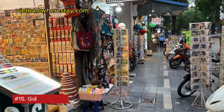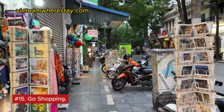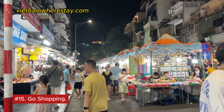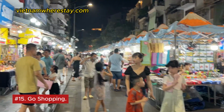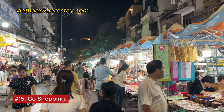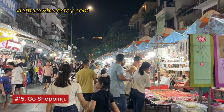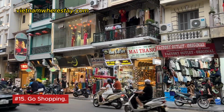Number 15. Go shopping. The Old Quarter of Hanoi is packed with shops where you can buy clothes, bags, shoes, and sportswear. You can browse many shops on Hang Gai, Hang Bac, as well as Dong Xuan Market or the night market. Be sure to bargain when shopping in individual shops or at markets. Also bring cash with you because most shops only accept cash.